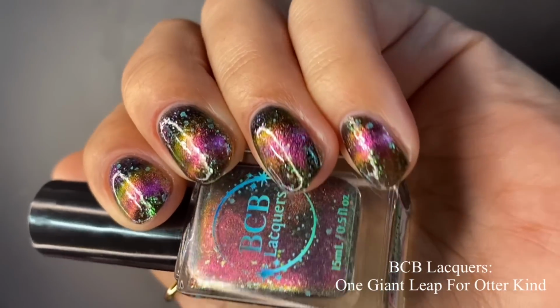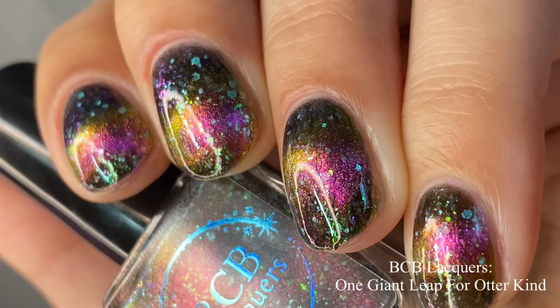Because of all of the fun things in this polish, you're definitely going to want to use a glitter smoother and then a glossy top coat just to give you that nice plump look. Pictured are 2 coats of BCB Lacquers, One Giant Leap for Otter Kind, with a glossy top coat.